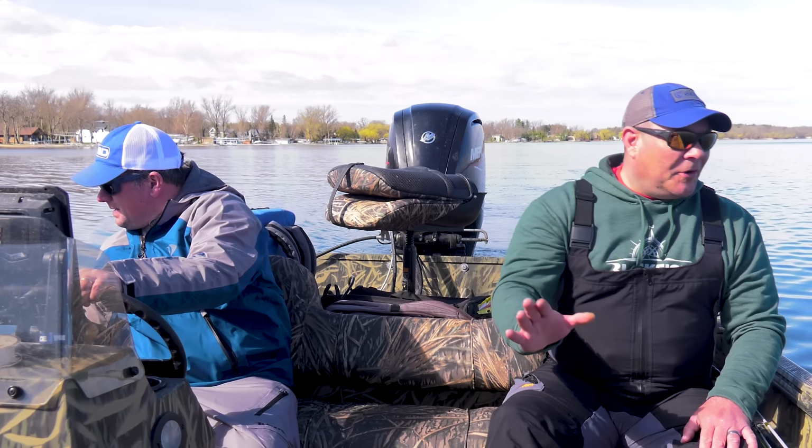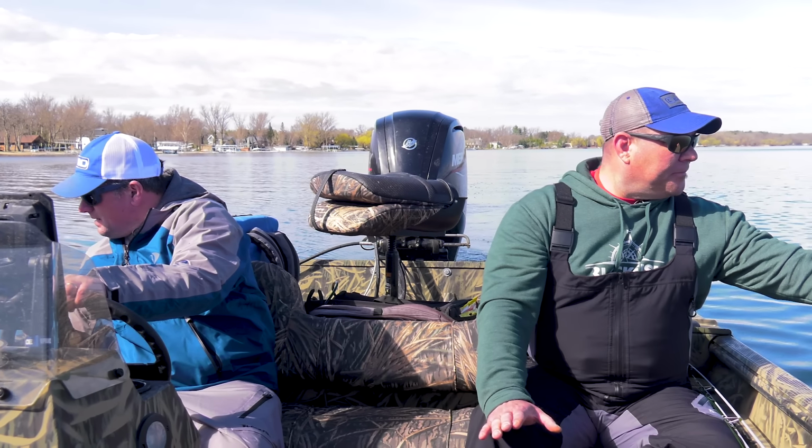And so I guess the biggest thing this time of year when it comes to crappies, just be flexible. You know where these fish winter and stage, you know where these fish will eventually spawn. You're just trying to figure out where these fish are between those two points, and that's a moving target each day.